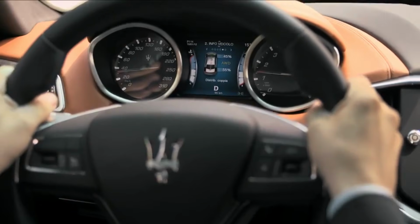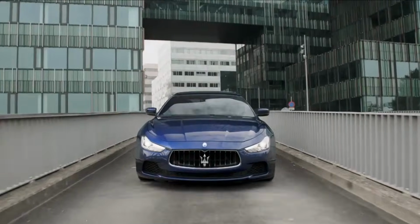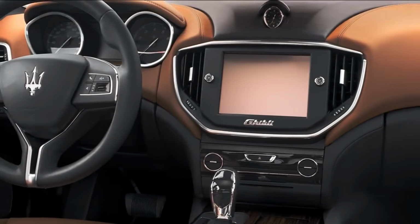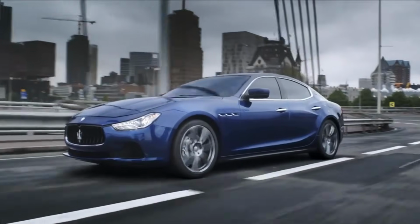First, depreciation. A brand new Ghibli starts around $80,000, but within 5 years, the resale value can sink to less than $25,000. That's almost a $50,000 loss, just gone.